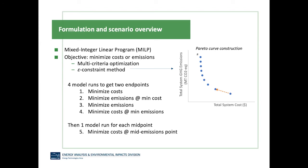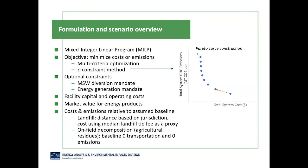So that's the framework we're working in terms of the multi-criteria optimization, and there's a lot of modeling that has to take place to get a good set of results. So just a little more about the model at a high level. We can also add in constraints for a couple of policy scenarios that we want to analyze. Looking at diversion mandates or energy generation mandates and saying, okay, if we force the system to make a certain amount of bioenergy, is that something we actually want to be doing, or maybe it's causing us to spend more money and not get benefits or something like that.